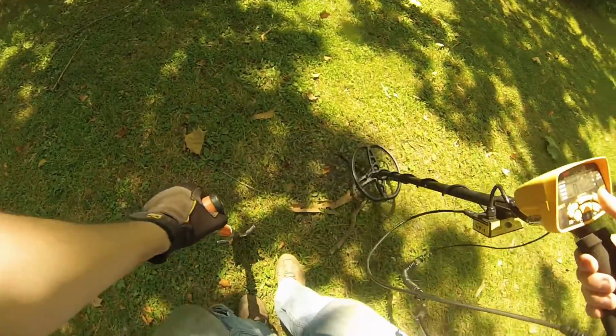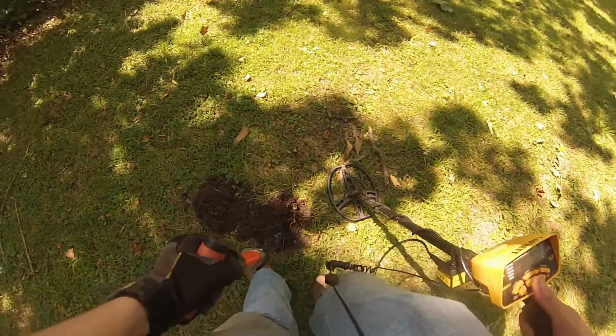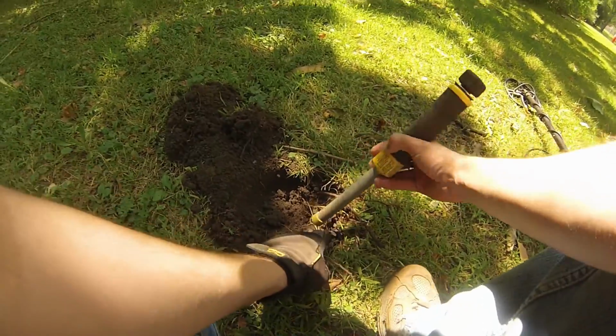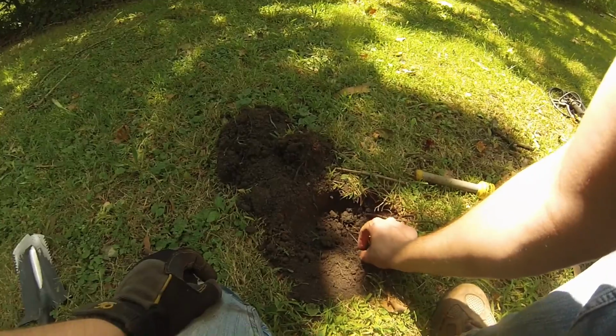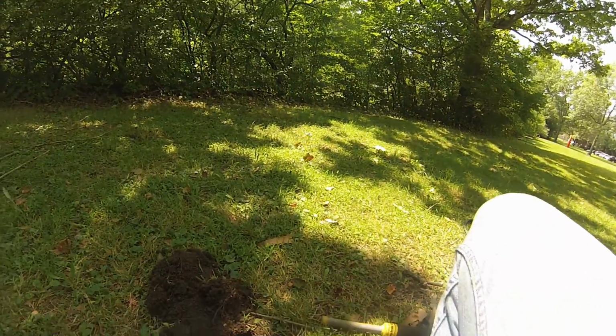All right, this is probably nothing, but just in case, let's go ahead and dig it. That wasn't a great plug. Oh yes, we got ourselves another coin. I definitely didn't think that was going to be another coin. Okay, I do see Lincoln's head. Let's grab the other camera.